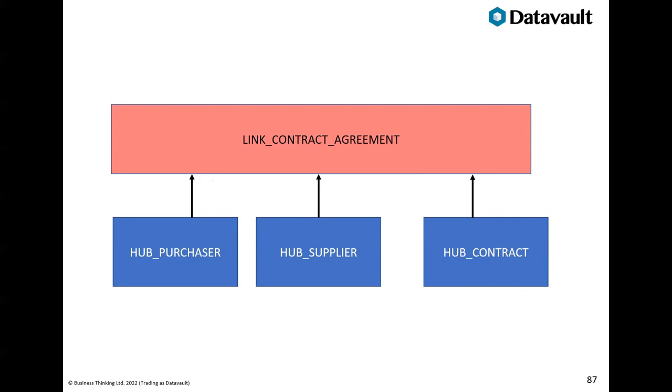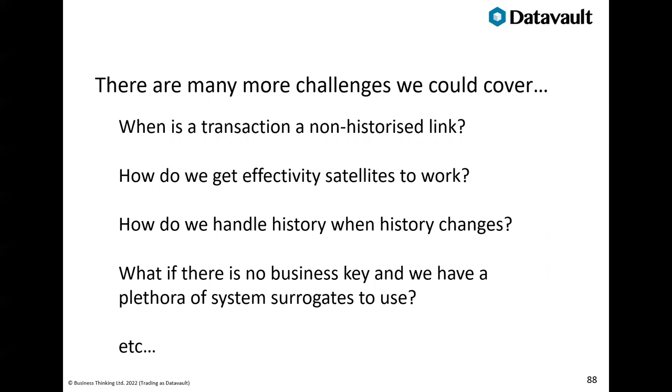Okay, so those are the five areas to talk about. Loads more out there. I mean, when does that become a non-historized link? How do we get effectivity satellites to work? How do we handle history when history changes? What if there's no business key? And we have a plethora of system surrogates to use. And there's some asked on the chat as well, PITs and bridges, how do we use them? And so on. So I shall go back. There's a lot of questions on here, which is great. So obviously I've been stimulating some discussion.